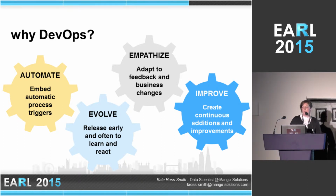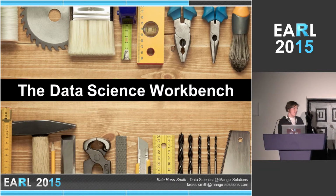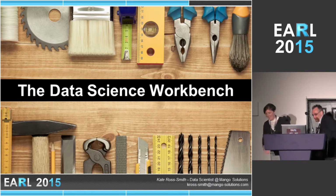Sometimes we have to ask other people too. And so being able to talk to our community, talk to industry and find out what they want is really important. And also to be able to improve continuously all of the time. And that's really where the data science workbench comes in. Rich is now going to come and take over.